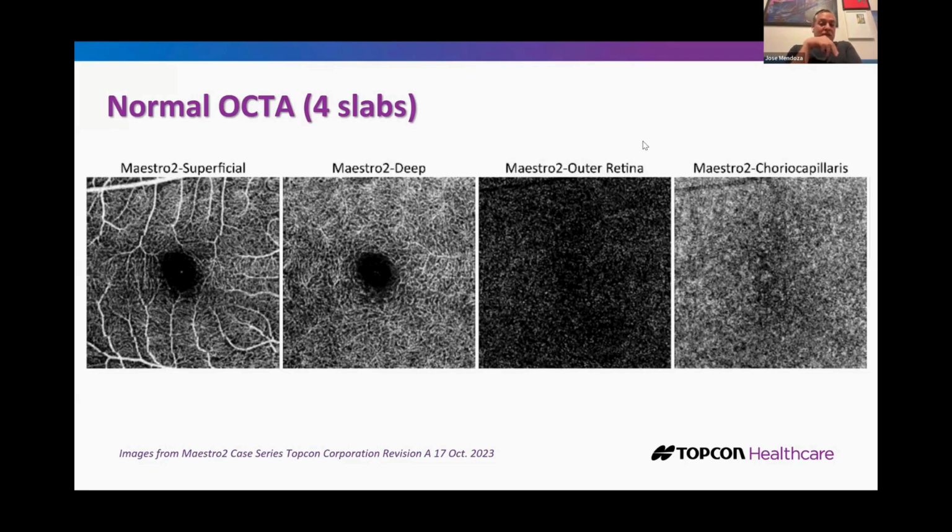The other two, outer retina and choriocapillaris: usually the outer retina will be black because there is no blood flow at this level. This is the level of the photoreceptors, and choriocapillaris could aid a lot when we're talking about AMD or choroidal neovascularization.